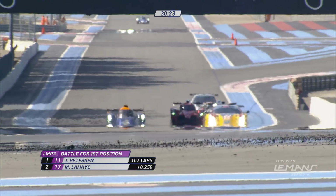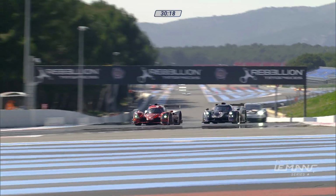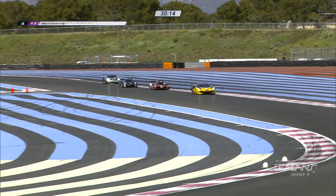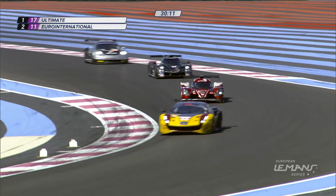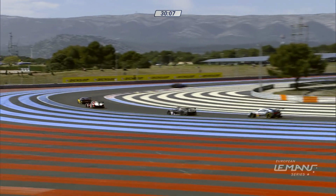Lead battle in LMP3 is now well alight, and Mathieu Lahaye in the red car goes through on the inside. Ultimate Motorsport lead in LMP3 as he gets by Jens Pedersen's Euro International machine. Half an hour to go, a new leader in LMP3.